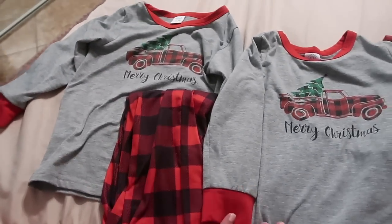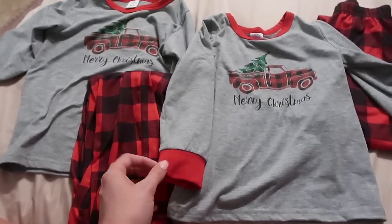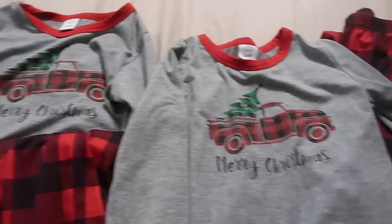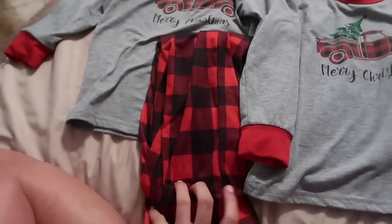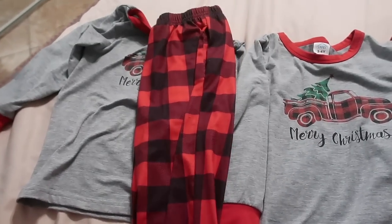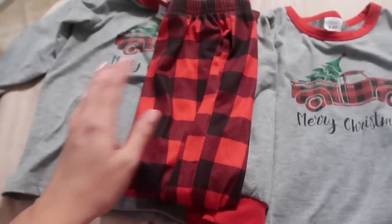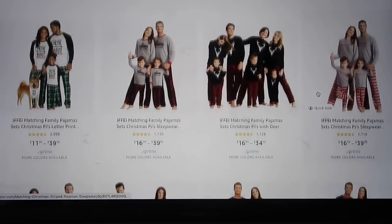I already have washed and dried these, and I just wanted to show y'all that they do not shrink. So I have a 3 and 4 year old for my daughter Sybil and a 4 and 5 year old for my daughter Vera. I have washed, dried them, and nothing has shrunk. They are true to size and they are super soft. They're made of polyester.